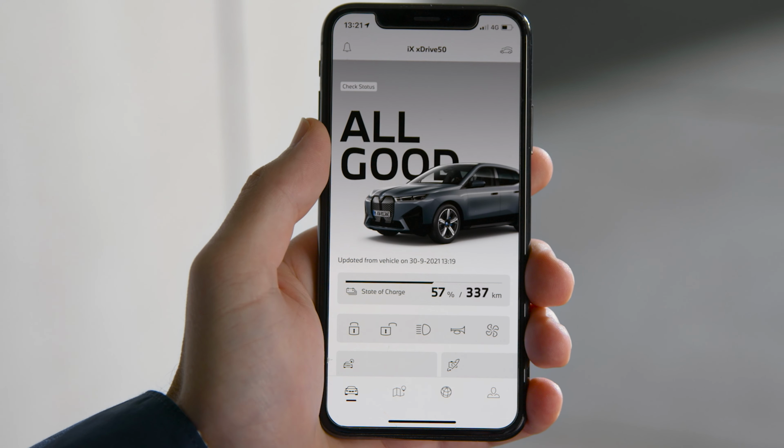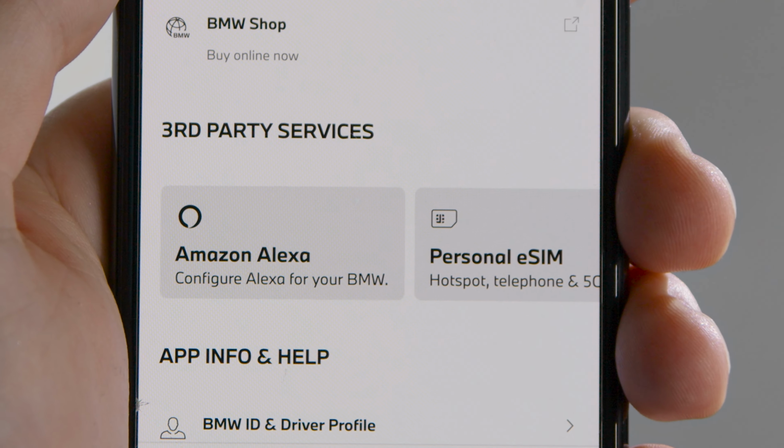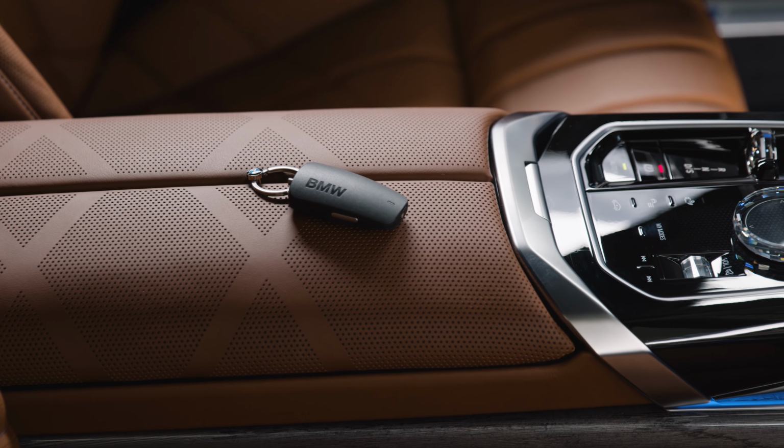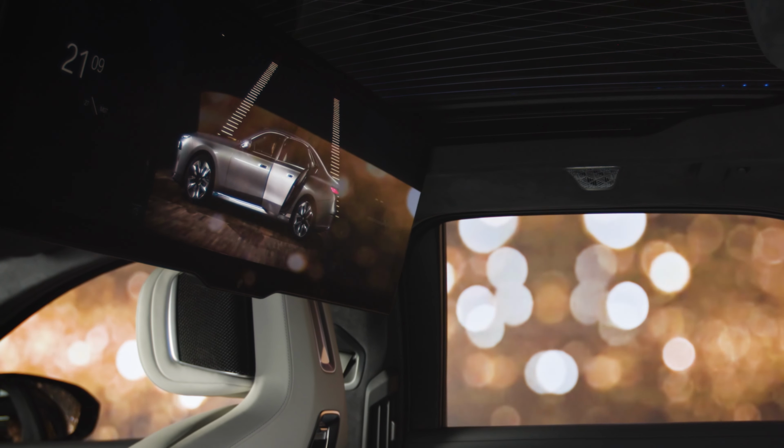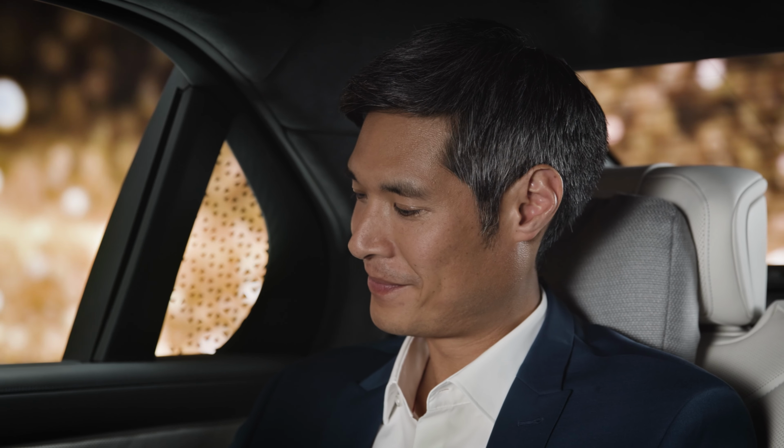Watch our other how-to video to learn how to set up your personal eSIM. Or get the BMW accessory SIM reader. Now let's get your Amazon Fire TV ready with an active personal eSIM.